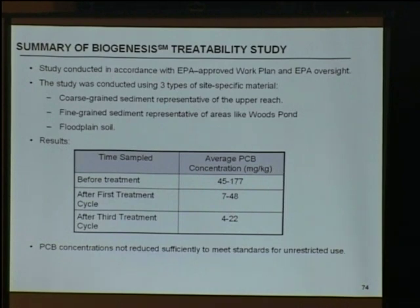When performing this process, I showed you the schematic. One of the things they're able to do is to run the material through their system. And what they do is they'll run through different grain sizes. So they'll break it up into pieces, run it through their system. They have the capability of recycling it and seeing what happens after multiple treatment cycles to the PCB concentrations. And this is a fairly broad overview of the results of all the combined studies.